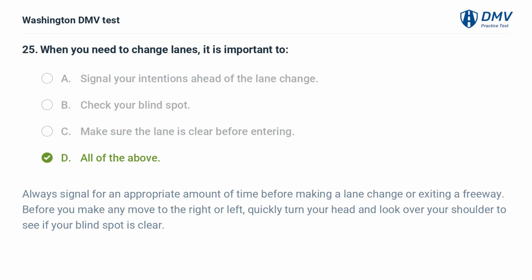D. All of the above. Always signal for an appropriate amount of time before making a lane change or exiting a freeway. Before you make any move to the right or left, quickly turn your head and look over your shoulder to see if your blind spot is clear.